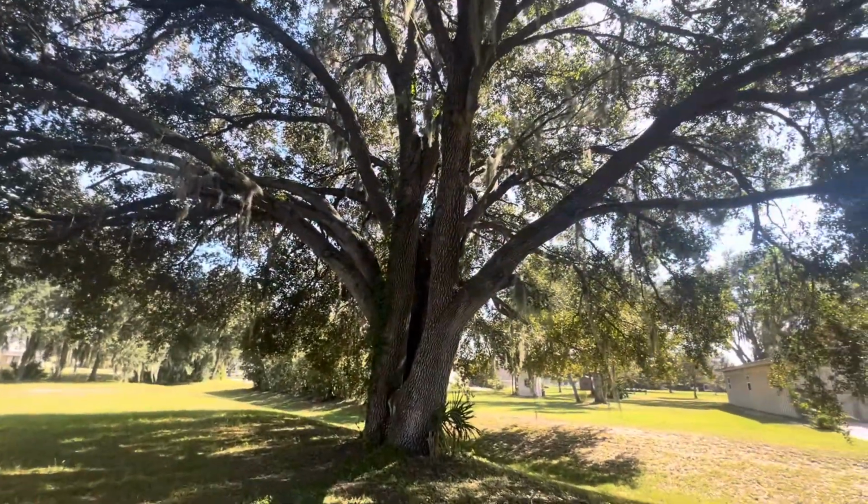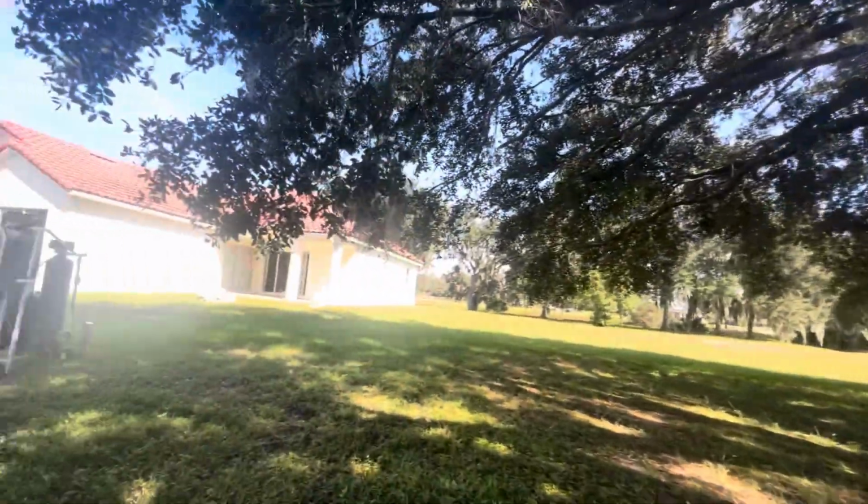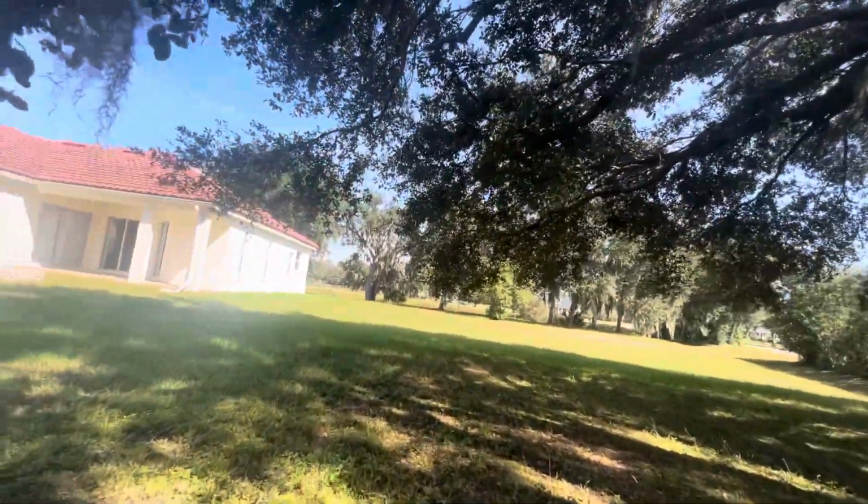Oh yeah, this tree is so amazing. All right, I hope you like trees as much as I do.